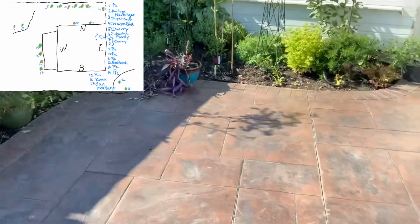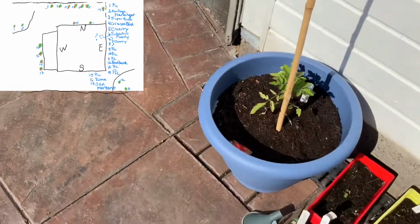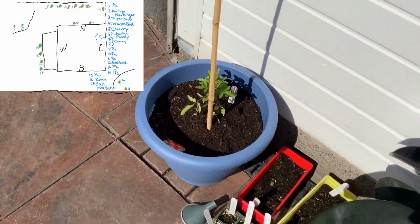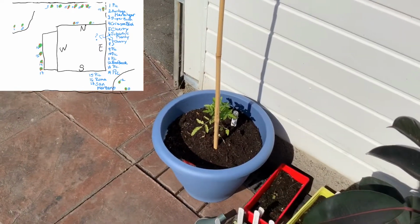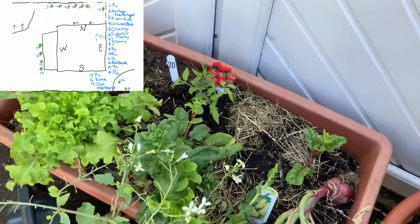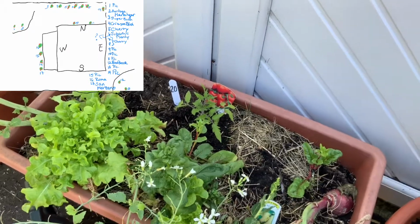Number 19, we have to go back. And this is another Ailsa Craig. I didn't know where else to plant it, to be honest. So I've planted it here along the west side, wind still again, and see how that works. Number 20, I believe, is here. Okay. This is another Ailsa Craig. Like I said, it was kind of an afterthought to plant it here.